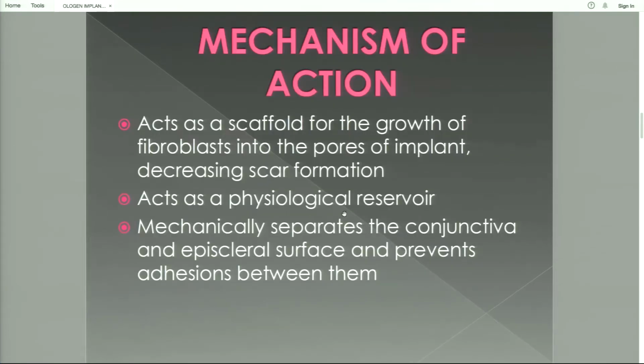So what is the mechanism of Ologen implant? It acts as a scaffold for the growth of fibroblasts in the pores of the implant, decreasing the scar formation. It acts as a physiological reservoir. It mechanically separates the conjunctiva and episcleral surface and prevents adhesions between them.